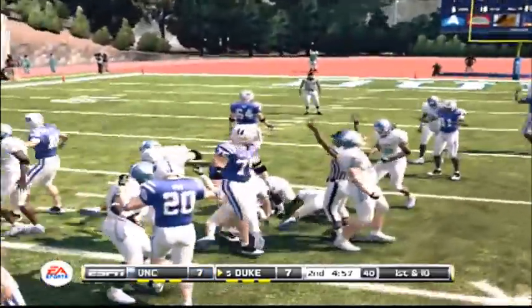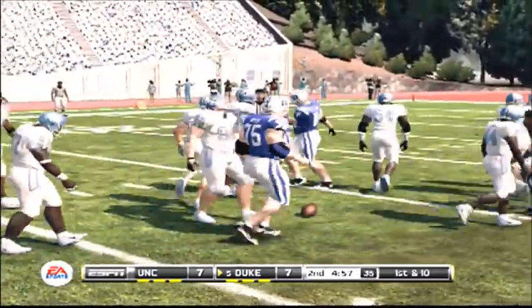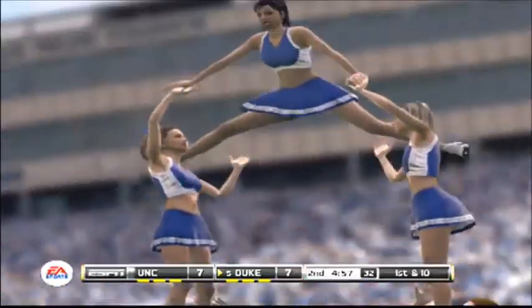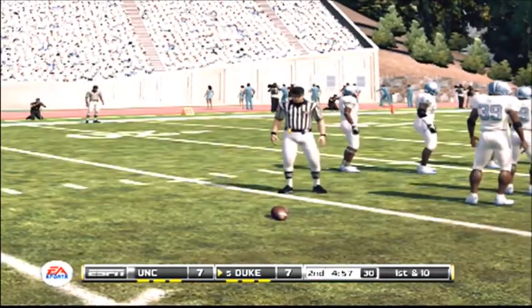Takes it up the middle for a nice run. It's a 5-yard pickup on the play, and that'll move the sticks. Well, the important thing is they were able to pick up the first down. And they're really starting to show how much they're relying on this halfback to do all of the work. Right now, he's looking pretty good.